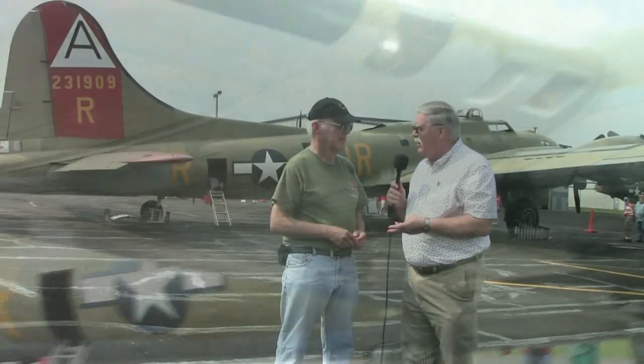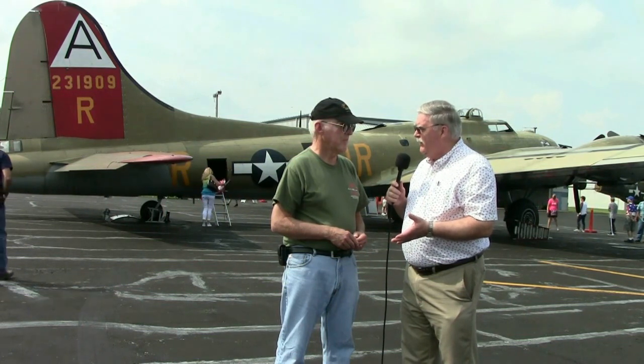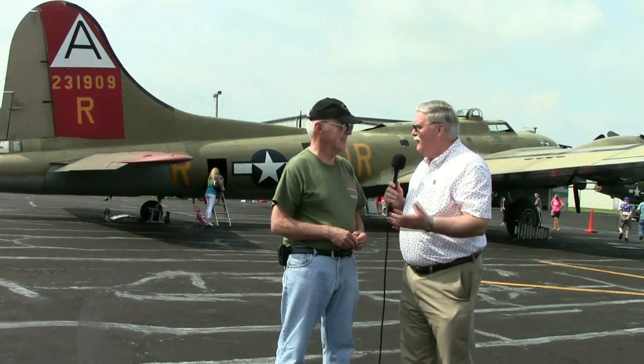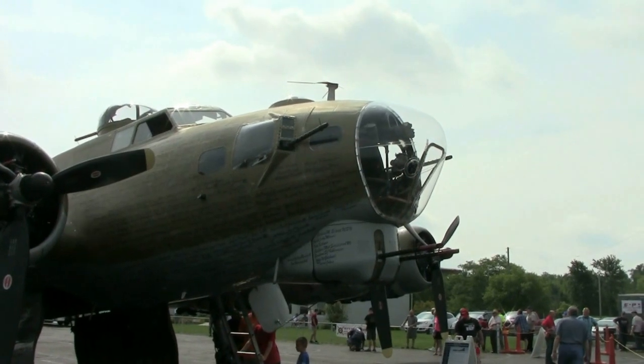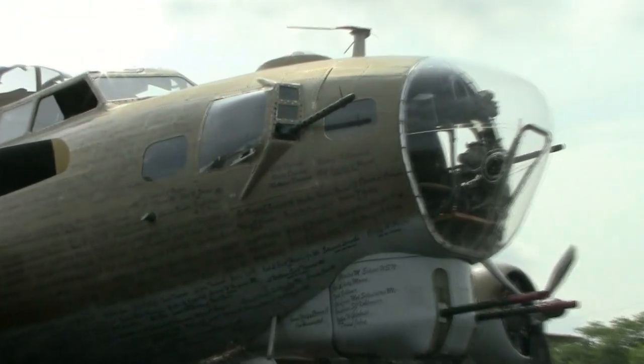This plane was developed in the late 30s, as I recall, and they started building them. The one we're seeing is one of the later ones that was built that had a lot of the modifications, and people who watch planes develop notice that they incorporate different upgrades through the years, and this is one of those ones that got a lot of the upgrades.